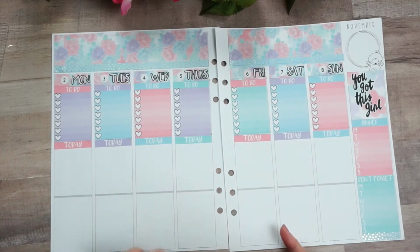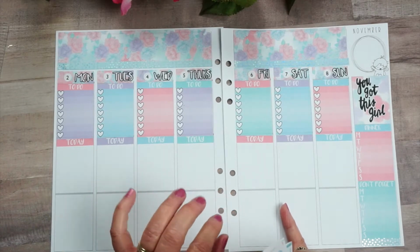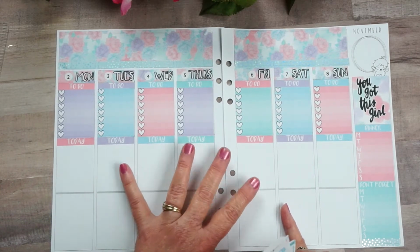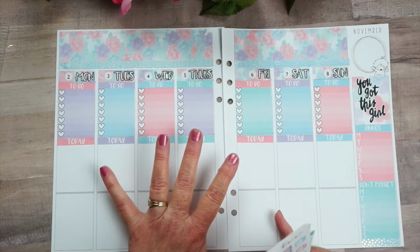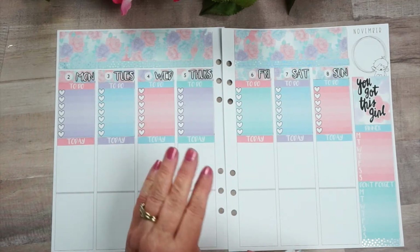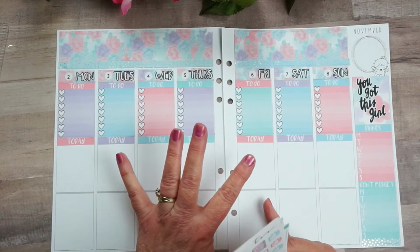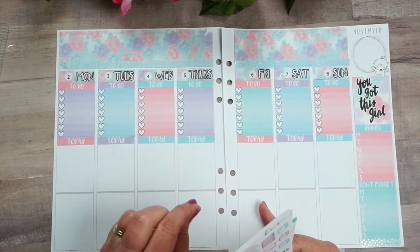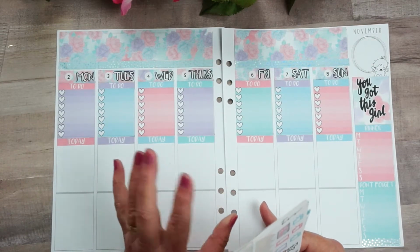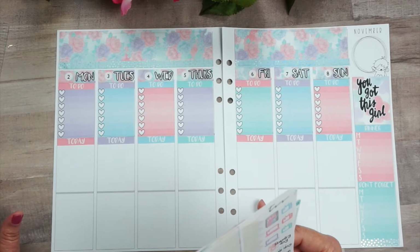What this whole thing is, is to use up what we have, to shop our stash and to use some of these kits up. I've already got 52 kits with pink or bows or florals picked out to use. Actually, I got 60, because we're going to start this in November instead of January. So it's actually going to be more like a 60-week challenge instead of a 52-week challenge.